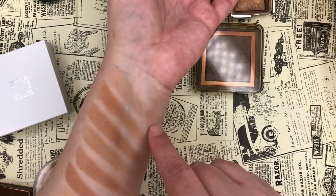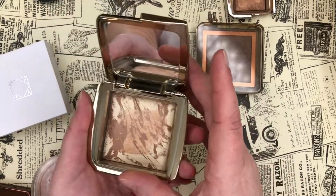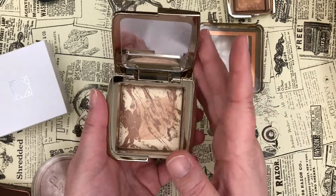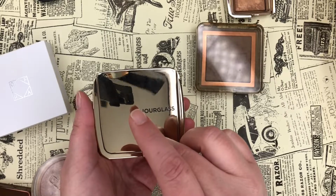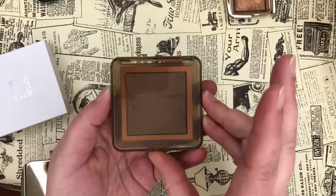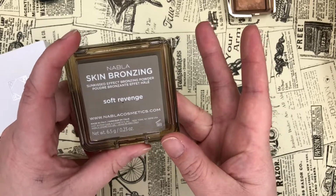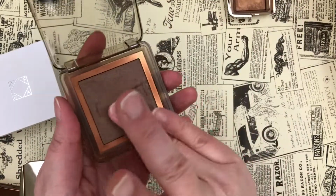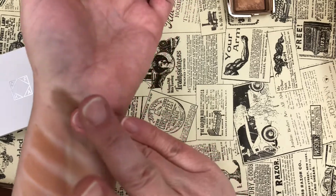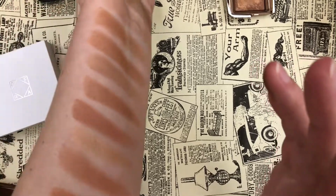It's right here. I'm running out of room, so I thought I'd swatch it up here, but I love this one. It looks like it wouldn't be anywhere near dark enough for me in the pan, but it really is. I bit the bullet and bought the big one, which is another reason I'm considering letting go of that Hourglass one, the mini one. And then lastly, this is the Nabla Skin Bronzing Sunkissed Effect Bronzing Powder in the shade Soft Revenge. And this is another one that is more neutral leaning cool tone versus a lot of my other bronzers.